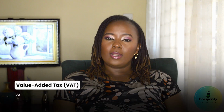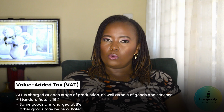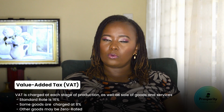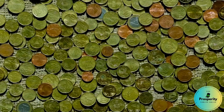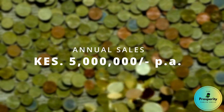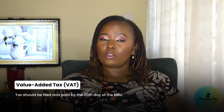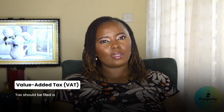Next, let's look at VAT, or what is called as value-added tax. So VAT is charged on the value added at each stage of production and sale of goods and services. We have standard at 16%, we also have goods that are charged 8%, but we also have others that are zero rated. For you to register for VAT, your sales should exceed 5 million Kenyan shillings per annum. You're also required to file and pay the VAT by the 20th of every month. So the tax for January, for example, you're supposed to pay by the 20th of February.